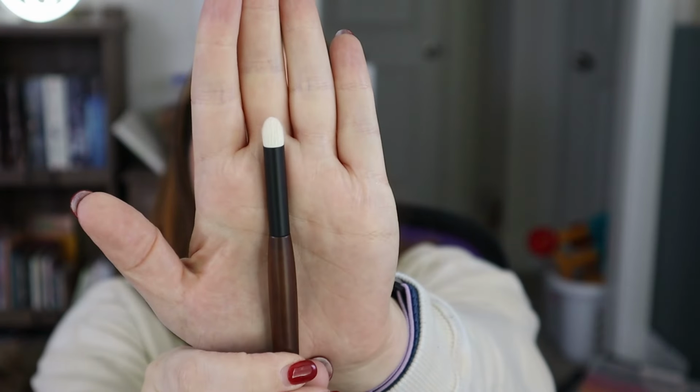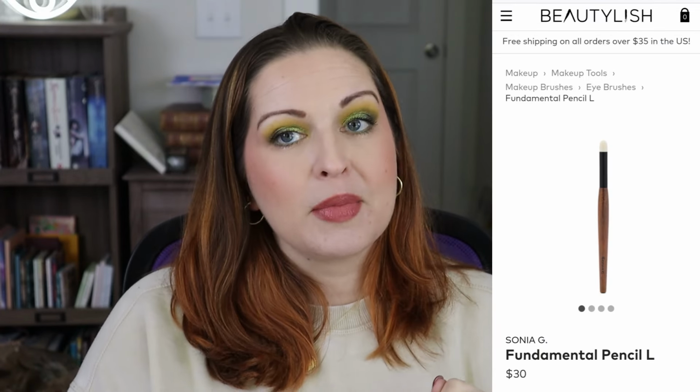Let's pull out the last of these. Ooh, I can see a problem. We have a brush from, I'm pretty sure, this is the Fundamental Pencil Brush. I am not going to try to pronounce that because I will do it poorly. But this is from Sonia G. It is just a pencil brush. Sonia G has really lovely, lovely brushes. So I am excited to have a second brush from that brand.